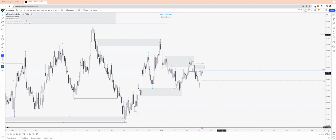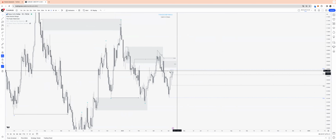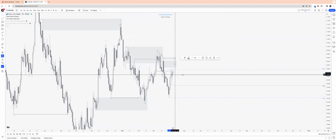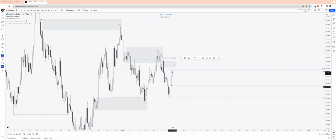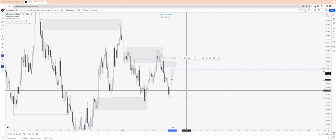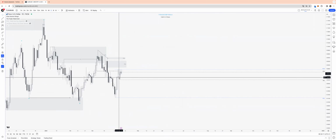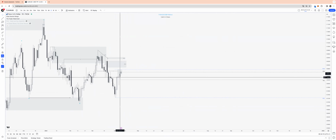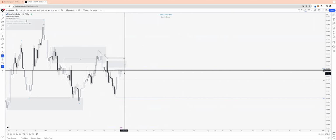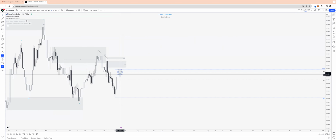Let's see what today has to offer. It's all a bit laggy. So first of all, we can see on the daily that that Friday candle was quite indecisive, and you can see that Tuesday, or Monday, sorry, today's Tuesday, we already got up into that supply zone, and closed quite far above that previous daily candle high.